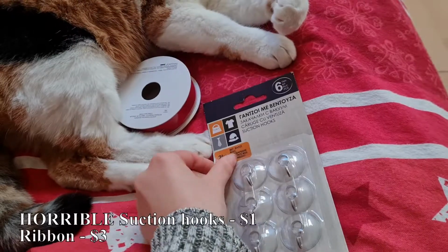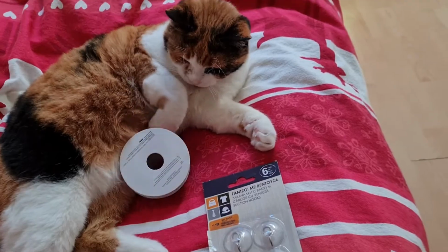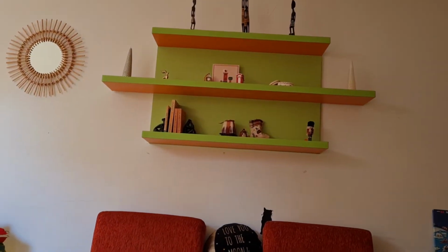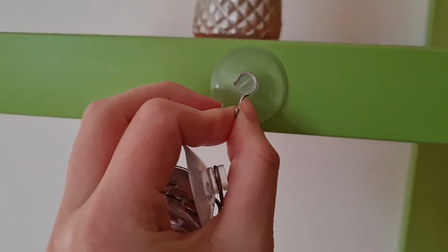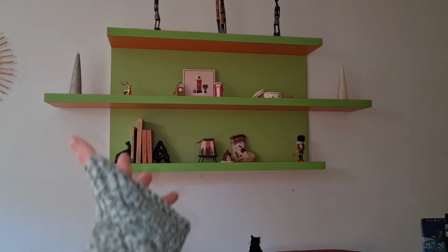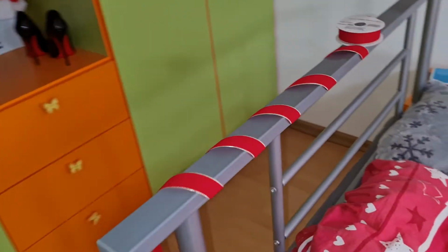Got these suction hooks and also this very nicely colored ribbon. And I'm thinking of putting it there, like whoop, whoop, whoop, whoop, if that makes sense. We shall see. Look at this mess. Okay, the only issue is I paid very little on these, so I am not sure if they're good enough to stick. Ah, that's promising.